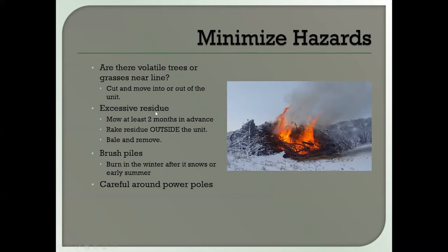If you can't get rid of that residue, like you said, rake it to the outside of the unit. There's nothing worse than raking it to the inside of the unit, because you get this big pile of windrow right on the line. You put down your wet line, and then that pile sits there and smolders forever and dries out your wet line.